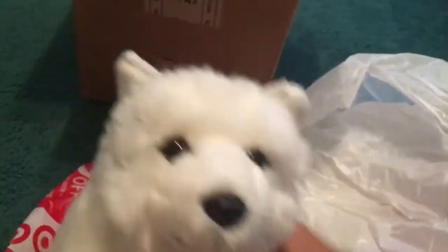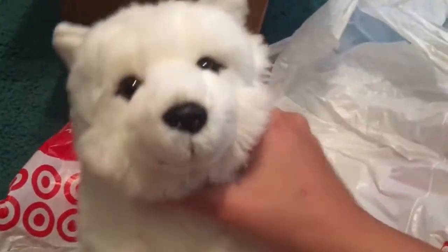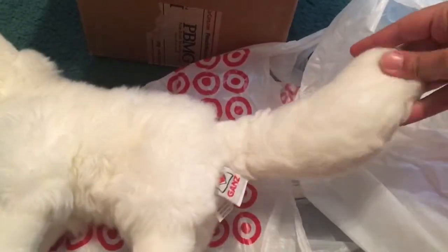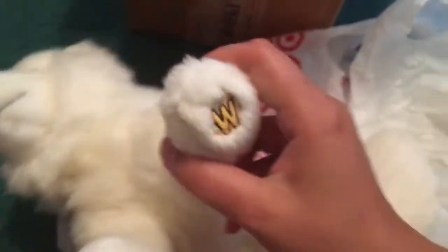She's so soft. She's so much nicer conditioned than I thought she would be. Because the picture's online, I was a little nervous, but she's adorable. Look at her. I have to wash her tail, though. It's a little squishy, like scrunchy. Tiny paws!